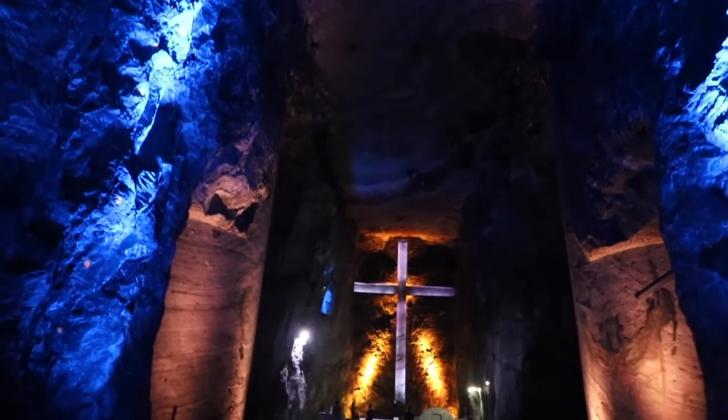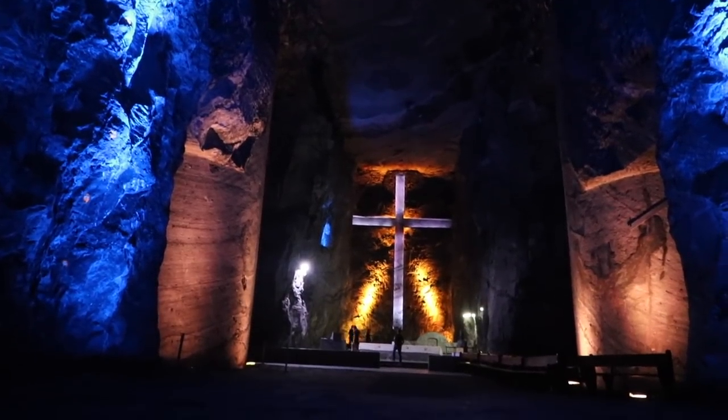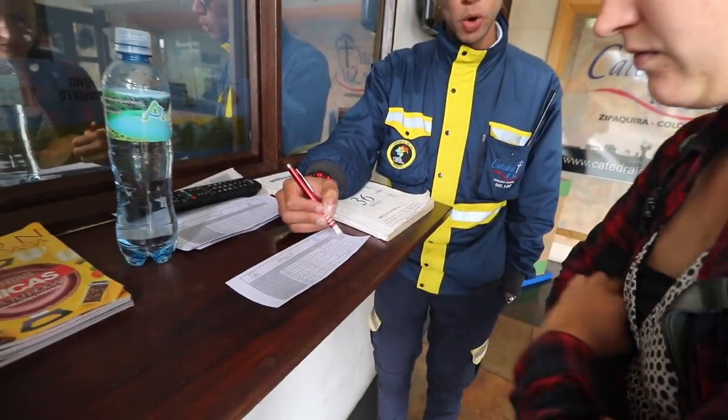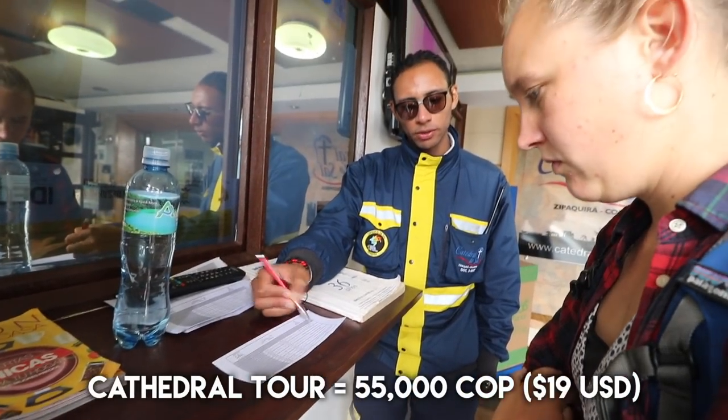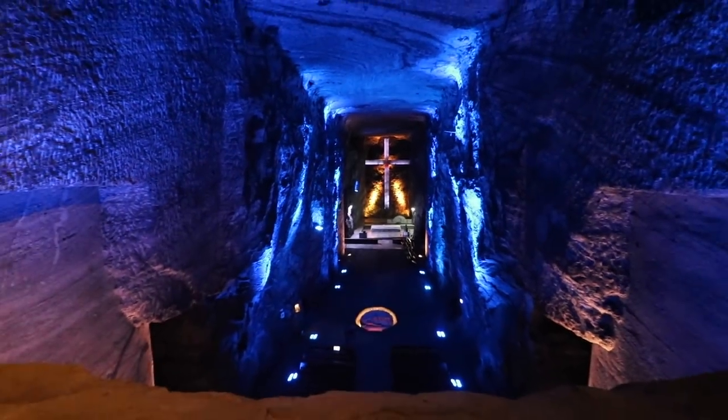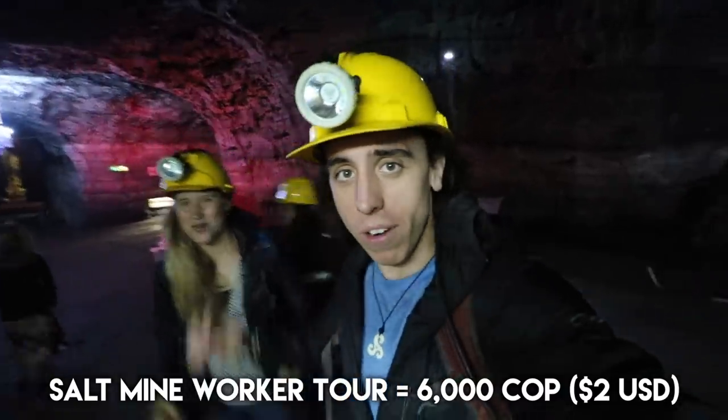It's all based around the Catholic religion, and there's carvings of crosses, and you can take a tour and learn all about that. There's a few different options for tours. The basic tour is just a tour of the cathedral part of it, and you see all the religious things associated with it. For an extra few dollars, you can pay to take a tour of the actual salt mine. All right, we're going on a private tour of the salt mine.